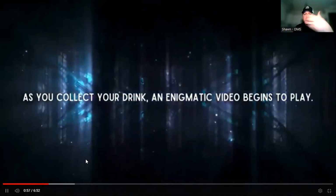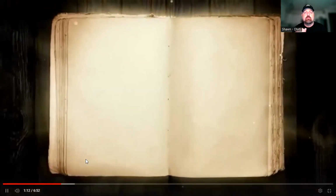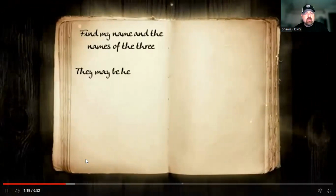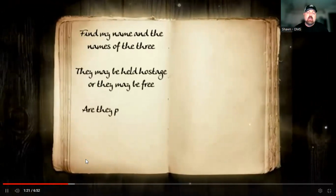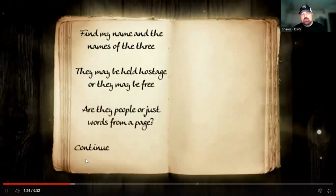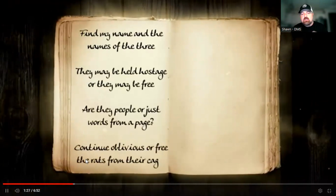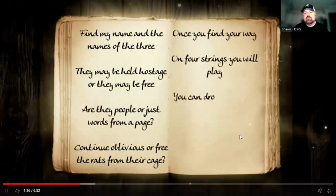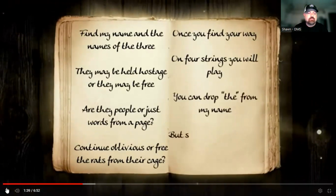As you collect your drink, an enigmatic video begins to play as you've scanned this code. Now the door opens up, and let's see what happens. The first thing that we experience is we see this book, and there are 2 pages of text that appear here, and then right after this, there are 2 more pages of text. We're going to take this slow, 2 pages at a time. What's important to know is that you are basically being given an order, and you are being given instructions on how to solve this challenge video.